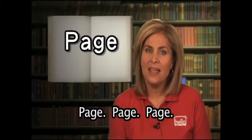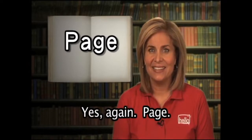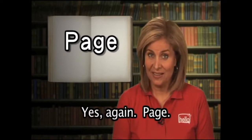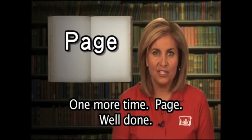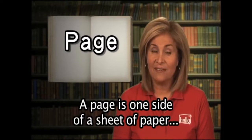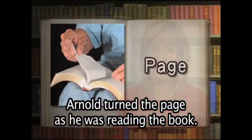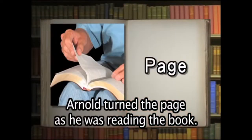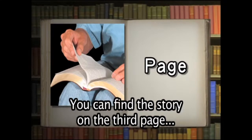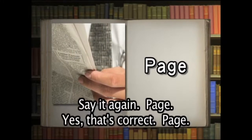Page, page, page. You say it, page. Yes, again, page. One more time, page. Well done. A page is one side of a sheet of paper in a book, newspaper, or magazine. Arnold turned the page as he was reading the book. You can find the story on the third page of the newspaper. Say it again, page. Yes, that's correct, page.